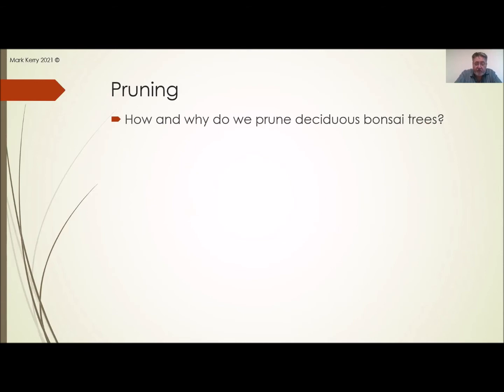So we'll go on to pruning now. Apologies to people who are well versed in bonsai and have done this, because it's going to be fairly obvious to you. But for people who haven't, I'll just give you a very brief idea of what we're trying to do when we prune a tree, especially a deciduous tree.